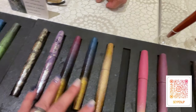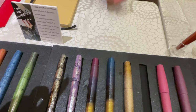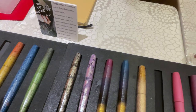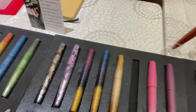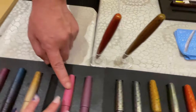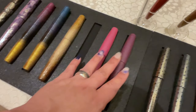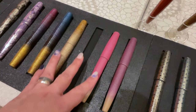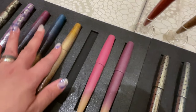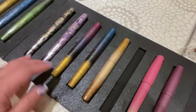Is the size the same for all the models, or do you have smaller ones? Shorter ones? We don't have a smaller model. Yeah. This one you can also enjoy the tactile feel, nashiji. It's a finer sort of texture. This is really nice to touch.